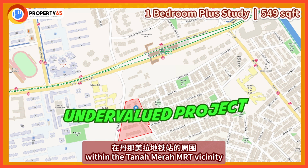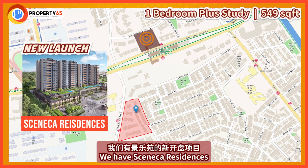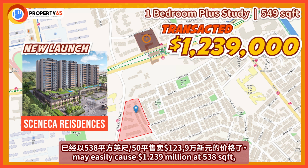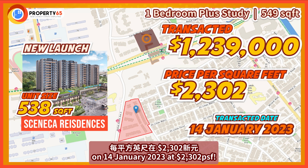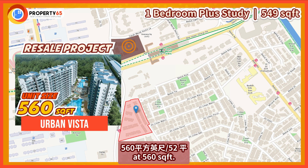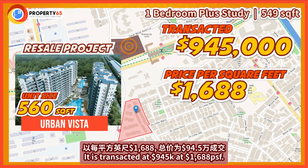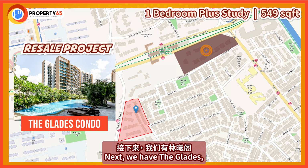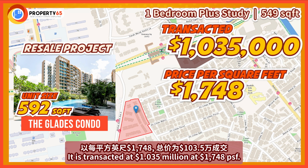Did you know that you're purchasing an undervalued project within the Tanah Merah MRT vicinity? For 1+ study similar size unit, we have Seneca Residences, may easily cost 1.239 million at 538 square feet, as there are already successful new sales on the 14th of January 2023 at 2,302 per square feet. For resale projects, Urban Vista, 11 years old at 560 square feet, it is transacted at 945k at 1,688 per square feet. Next, we have The Glades, 10 years old at 592 square feet, it is transacted at 1.035 million at 1,748 per square feet.